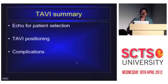So just to summarise TAVI before I move on very briefly to mitraclip, echo is used mainly for patient selection, as are other imaging modalities. TAVI positioning is the main thing that you do in the perioperative setting, and echo really is the only option for that. And for the complications, it's certainly first line, particularly when you're looking for migration or movement of the core valves and residual aortic regurgitation.